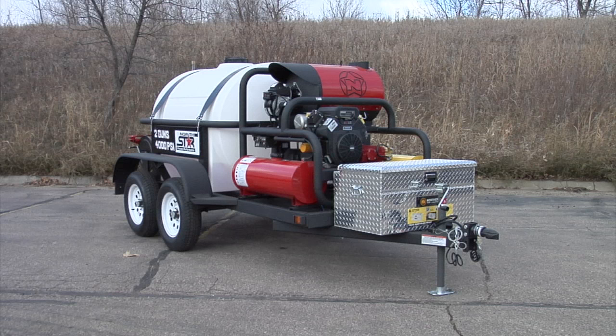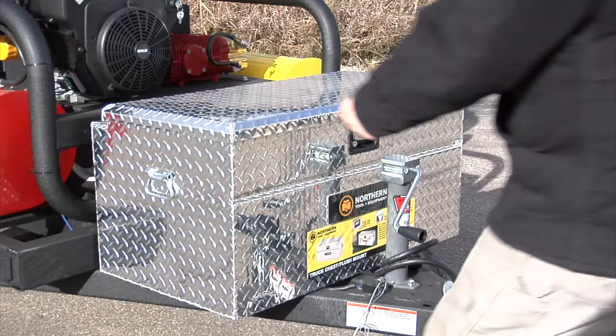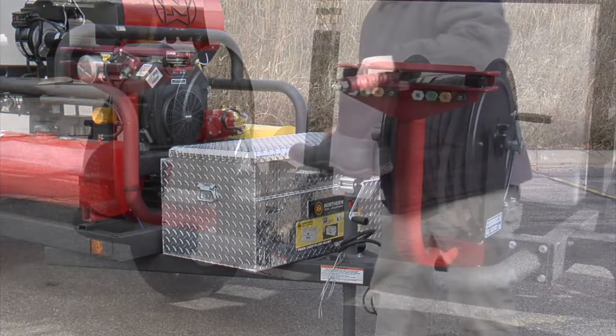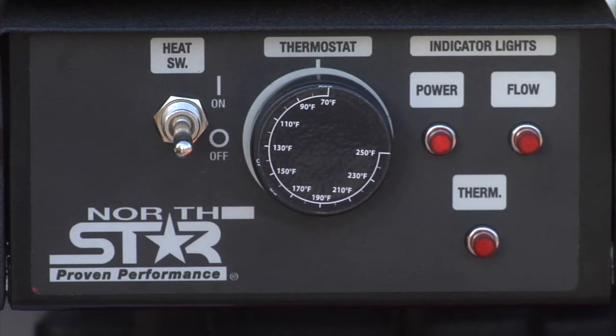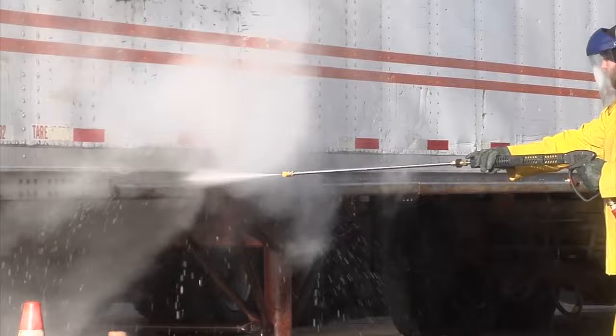All this is packed on a 7,000-pound capacity trailer complete with lights, tandem axle, and aluminum truck storage box for organizing tools and chemicals. Plus, you get a variety of convenient features, including 2 high-pressure hose reels, diagnostic indicator lights, and a fuel filter and water separator to prevent burner ignition trouble. The rear hose entry spray gun with split lance keeps the hose out of the way for easy handling.